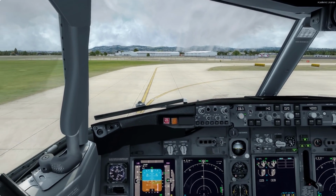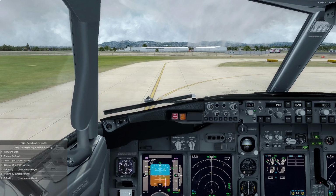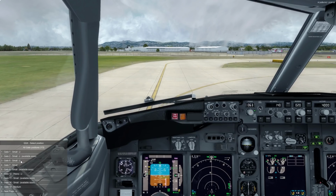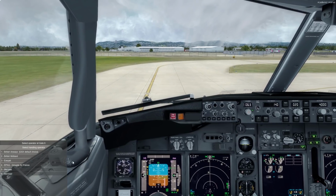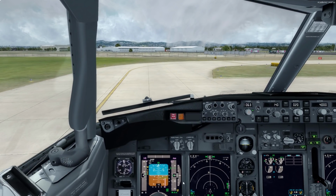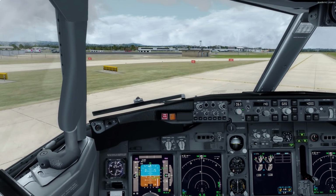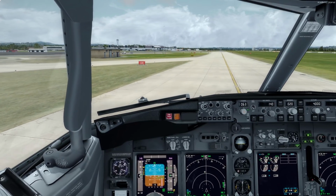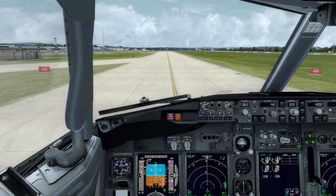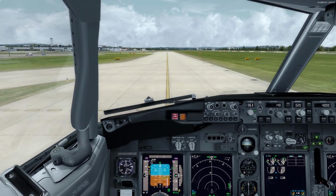Start the APU. Release the parking brake, and we can begin our taxi. So let's set up GSX. So there we go. Gate 6, serve air or service air or whatever. We'll use that. I haven't yet created a custom GSX livery for the MrYorkiesWorld livery, but there we go. I'll have to make that in the future.